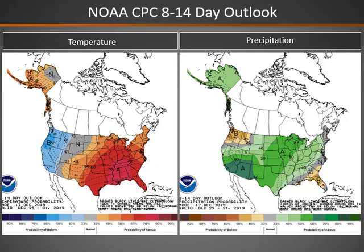Looking at the 8 to 14 day outlook, taking us into the end of December, we are seeing below normal temperatures for the western half of the Great Basin and a better potential for above normal precipitation across the southern 2/3 of the region.